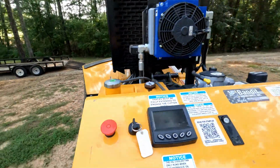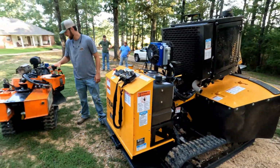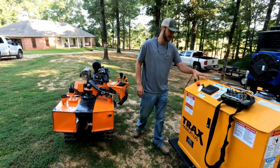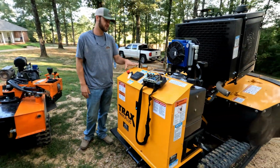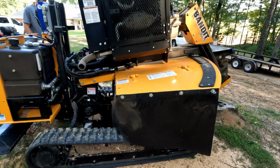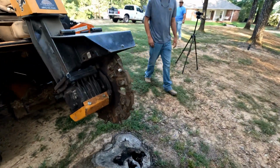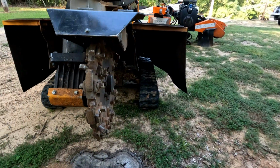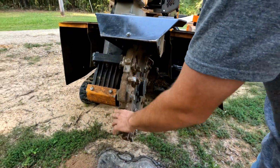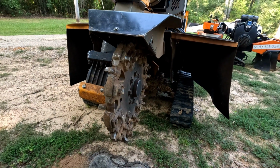How much does this machine weigh compared to the smaller one? The smaller machine is around 1,500 pounds. This machine here is around 4,000 to 4,500 pounds, somewhere in that range. So a lot heavier. Oh yeah. And how many cutting teeth are on this wheel? You have 14 lead teeth, and you have 32 side teeth.